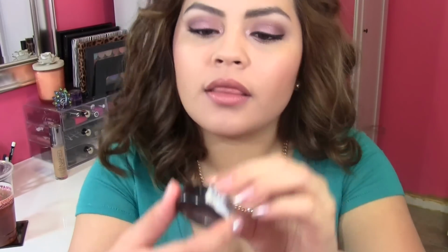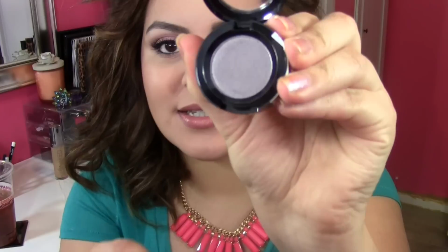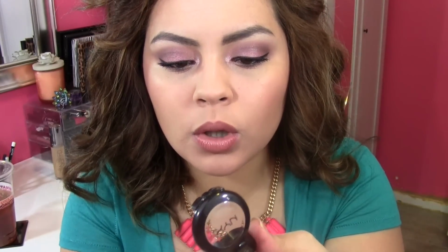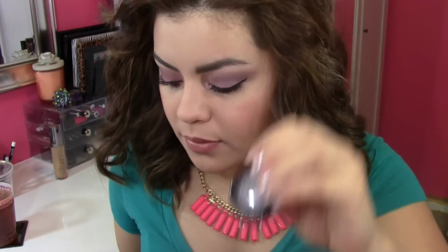I also picked up this one called Club Crawl, Clubbing, and this is what it looks like. It's like a pale purple, or like a dusty purple, it has some shimmer, but it also kind of looks blue to me. So that's the color right there. Really pretty. I got these from Ulta's website. I didn't see them in the store, but I did see them online.